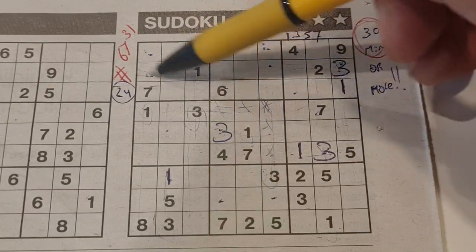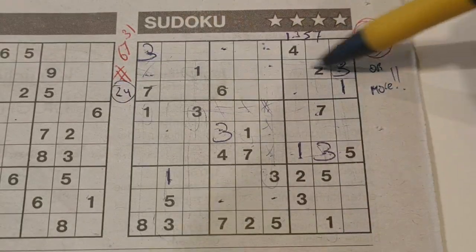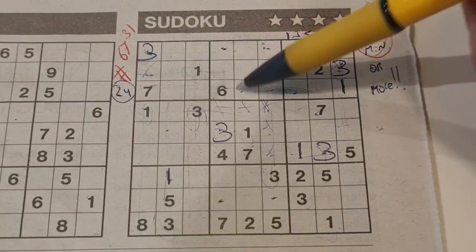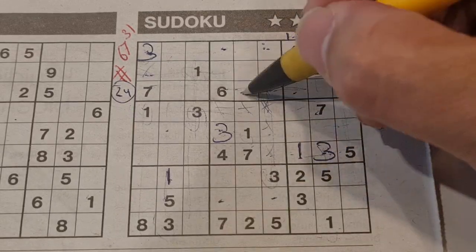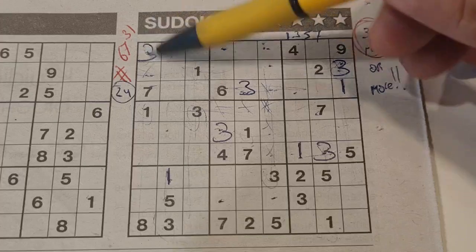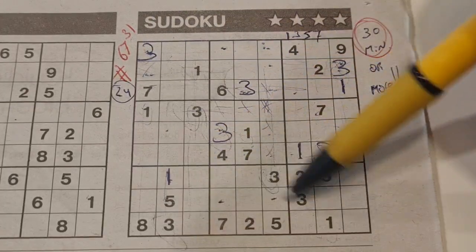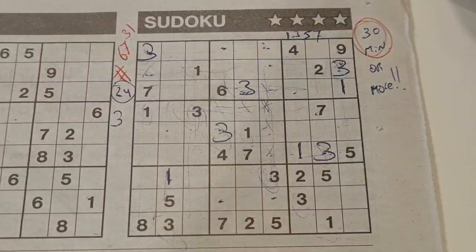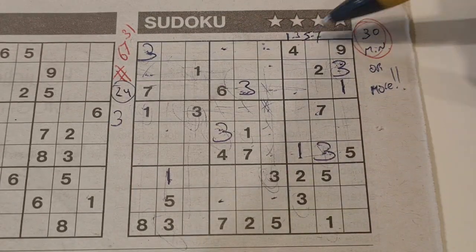We see a 3 in the second row, no 3 there. 3 should be there. 3 in the first row, 3 in the second row, so in the third row, the only two places left for the 3 should be here or there. We see a 3 in this column, no 3 there. 3 should be there. And all the 3s are used, I can see. Digit number 1, number 3. Okay, how about the 5 then?